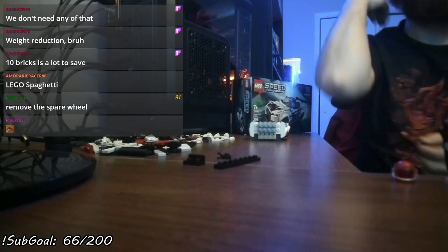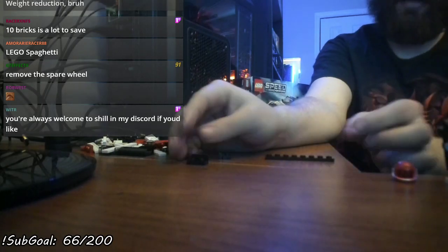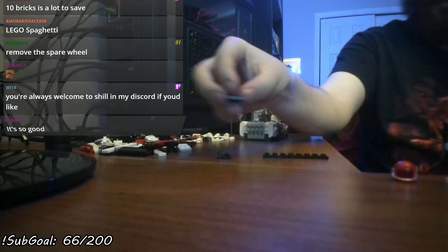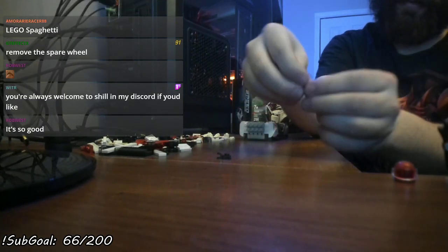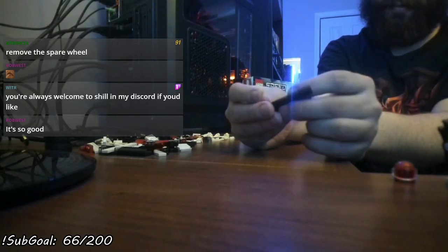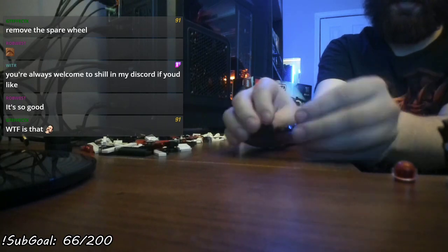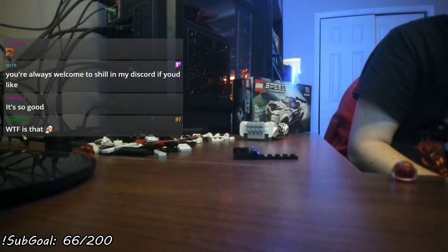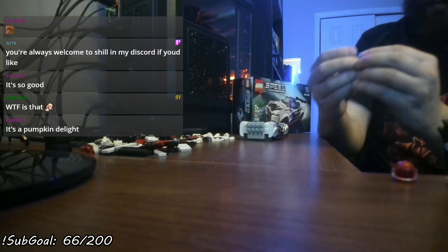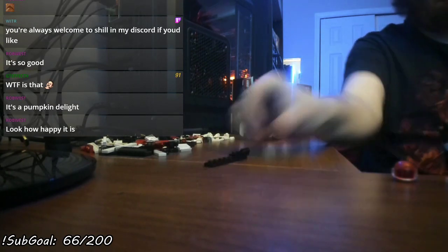Well, hi, Rob. I fucking love that emote. I love that emote so much. It's so good. It really is. And even with the small version in chat, it's still perfect. It's a pumpkin delight. Don't you see how delighted it is?